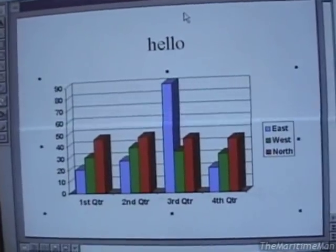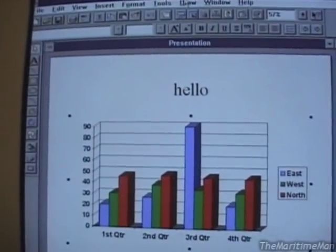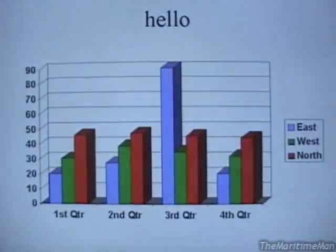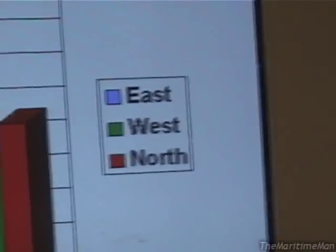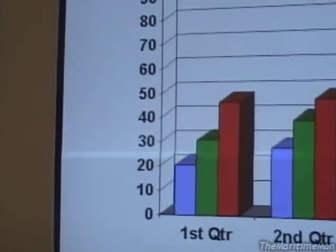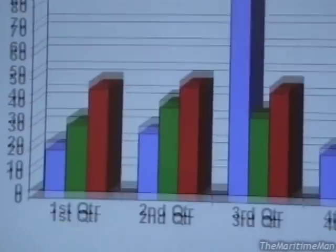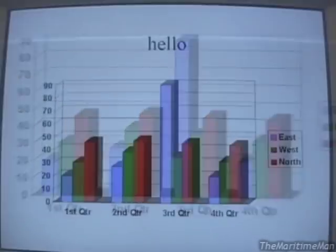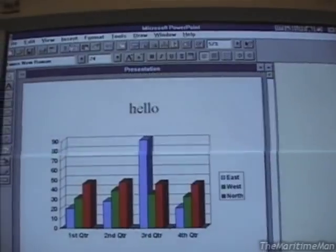And now we press F5. Oh, F5 used to be the presentation key on newer versions. I don't know what it is here. Slideshow. Hello. East, west, north. First quarter, second quarter, third quarter, fourth quarter. 10, 20, 30, 40, 50. If that's dollars, then this company's going under the toilet. Although they did see a boost to $90 in the third quarter. Oh, that's pretty cool. Get out of that. I did not ask for help.